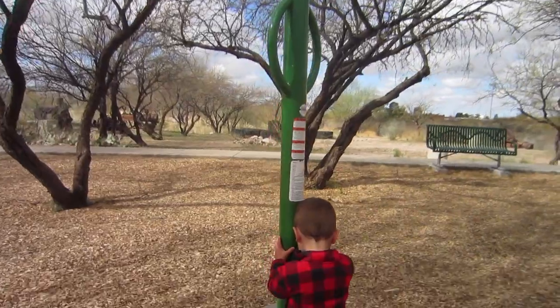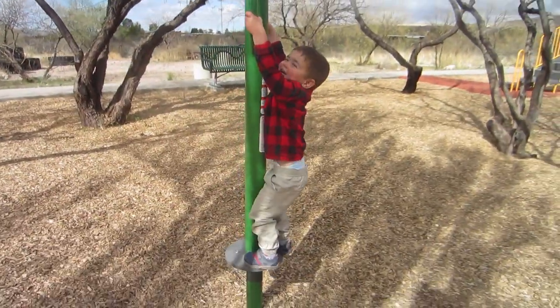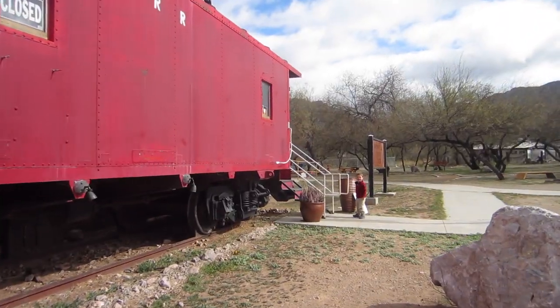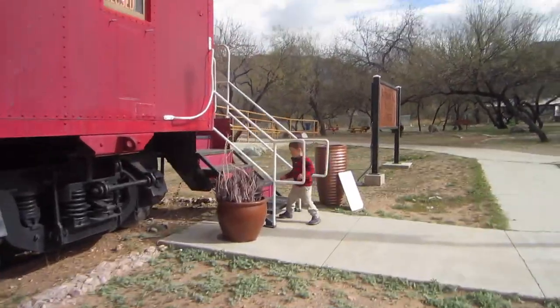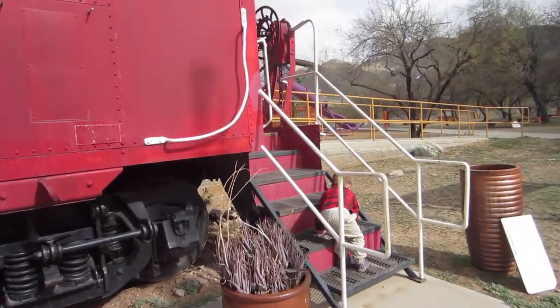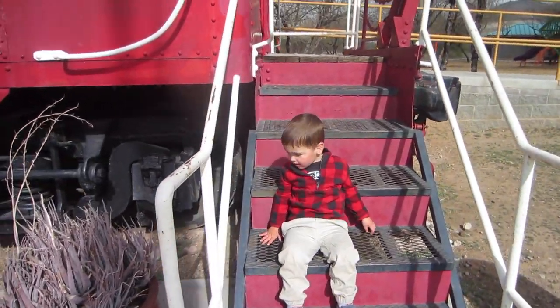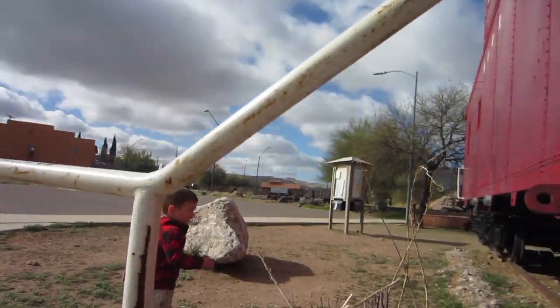The pogo stick. Do you need help getting up? Okay. One, two, three. Okay, now hold on. And jump! Jump! Good job. No, that's not for driving. That's for locking the other train cars together, I think. Do I want to sit on it? Yeah. Stay there. And what are you going to do?